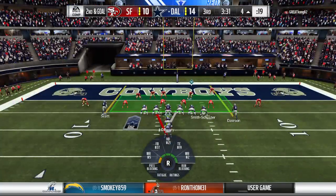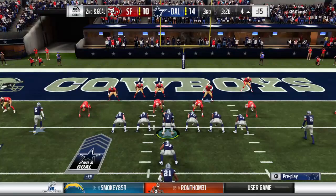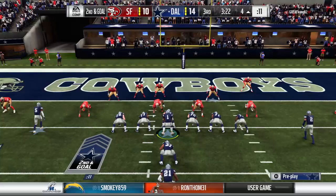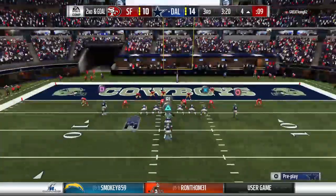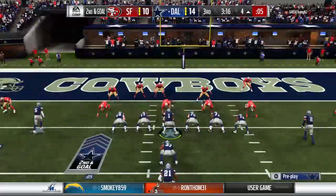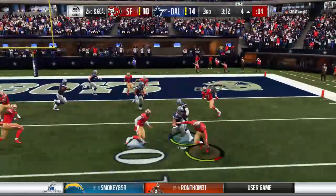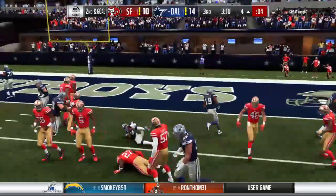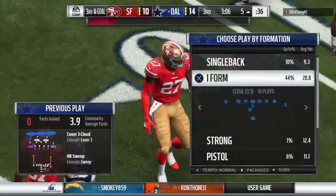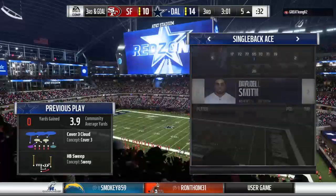They come out here in the I. He's going to get it running right. And he'll get this one back to the 5-yard line, but no further than that. Call it no gain that time, and now it's 3rd and goal. 2 straight shots on the ground.